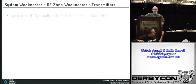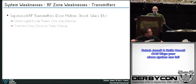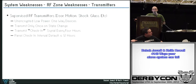RF zone weaknesses, transmitters. There are two kinds of transmitters. Supervised transmitters, such as door sensors, motion sensors, shock, glass, etc. These are unencrypted, low-power, one-way devices. They transmit only once per state change. They transmit a check-in signal every 4 hours. And the panel's default check-in interval is 12 hours.